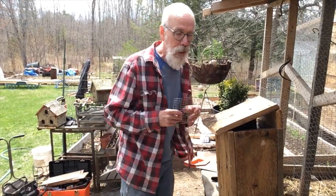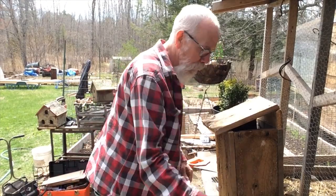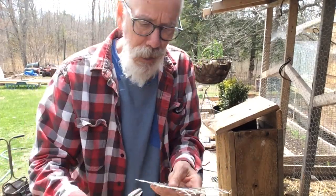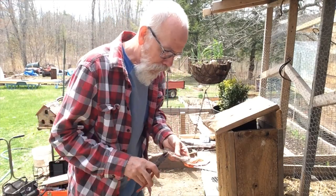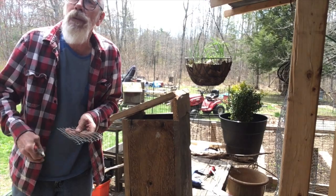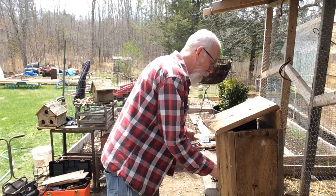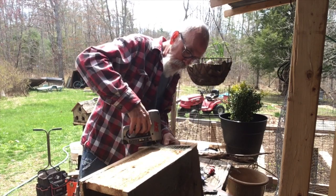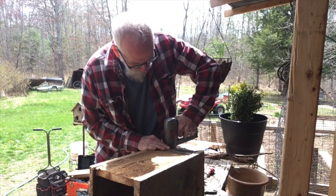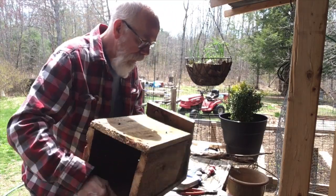I cut up a bunch of this stuff here, just rabbit cage. One thing you want to do is try not to leave as many of these nippers on there. They can really hurt you, and I was even thinking they might hurt the birds. So I'm going to nip these off. All right, now I got a staple gun. I'll just put a couple staples in here to hold it in place. We'll do the same to the other side.